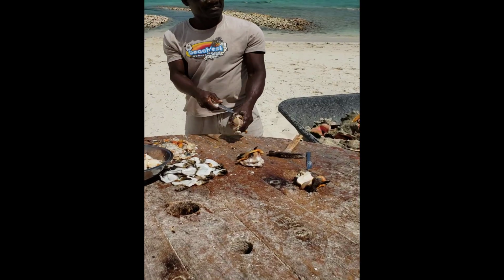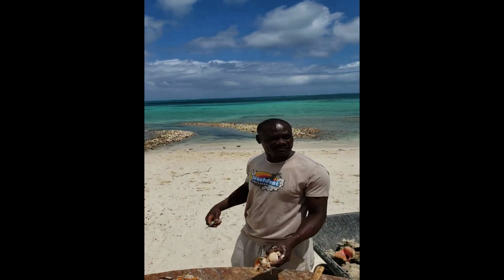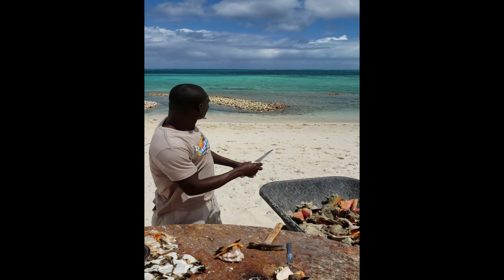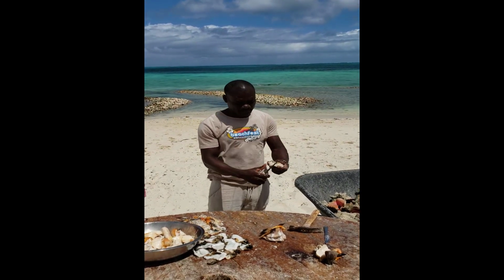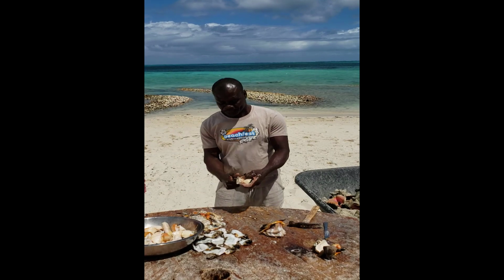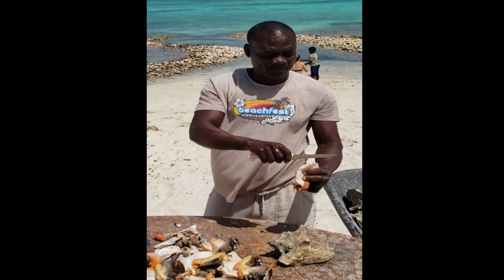Did you just get them out here or someplace? No, you see the white light? That's it. Right where those reef is, where that white waves. Oh, way out there where the water's breaking. Yes. He went out and got these today, out there where the waves are.